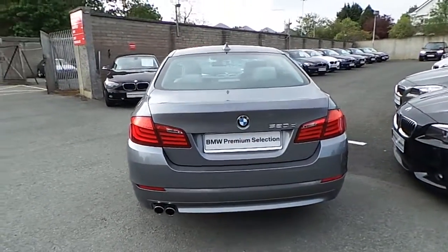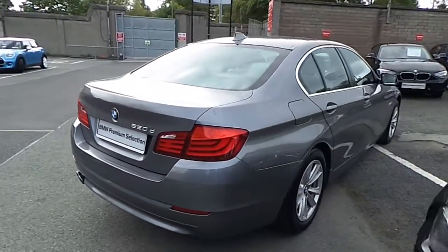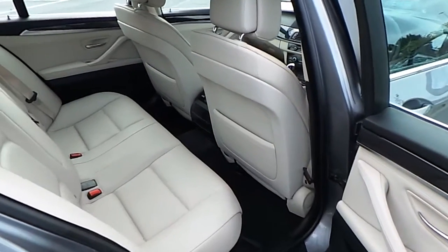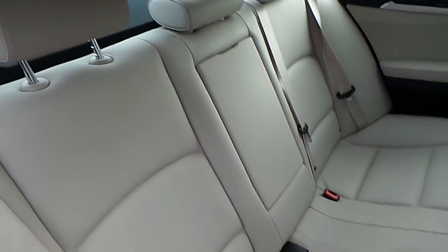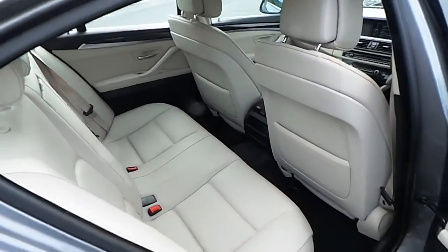This car can be viewed at our showrooms at Murphy and Gunn, 9-14 Milltown Road, Dublin 6. This car comes with a 2-year BMW Premium Select warranty and finance is available from Murphy and Gunn on request.